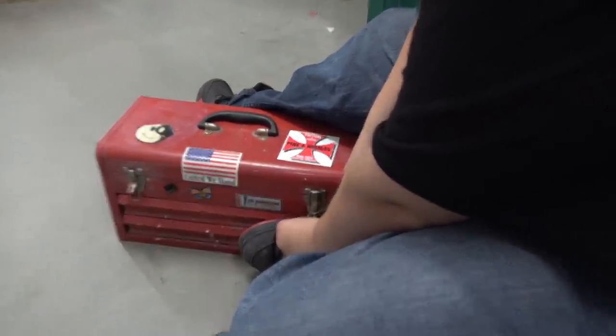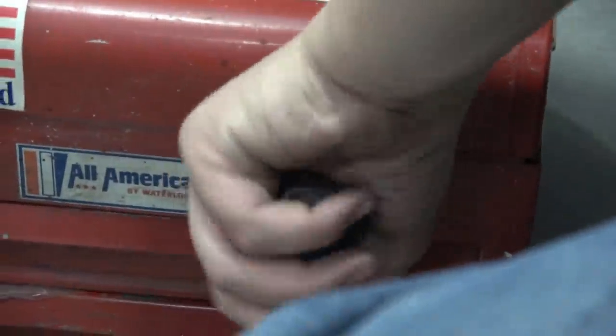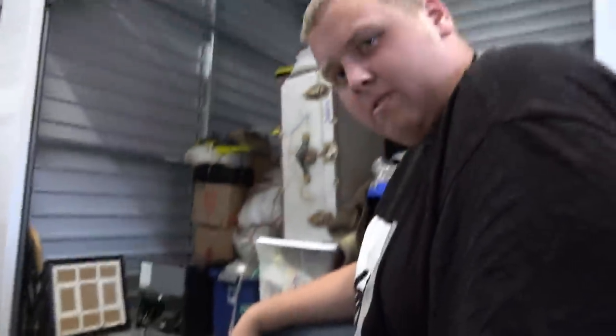This lock is tough to be so tiny. Usually these little ones break in like 2 seconds. I mean, I wish I had a hammer or pliers. It'd be easy, but right now, it's not going anywhere.